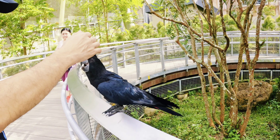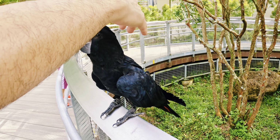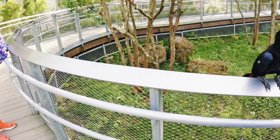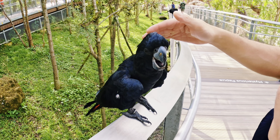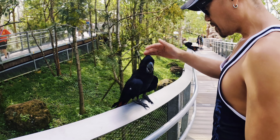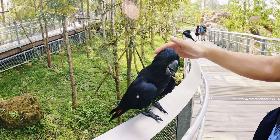This red-tailed black cockatoo is a favorite of mine because of its friendliness and closeness to the visitors in the park. There are quite a number of them in this first aviary right after the Penguin Cove, which is called the Australian Outback. And yes, this bird is native to Australia, and I tell you, when you see them perched on the side rails, you'll surely be tempted to pet them. So friendly and nice.